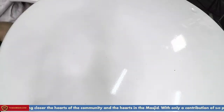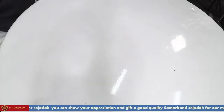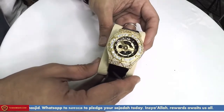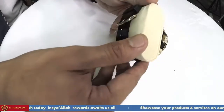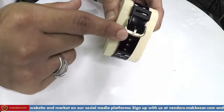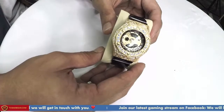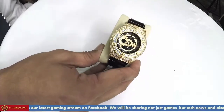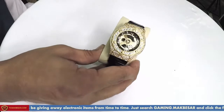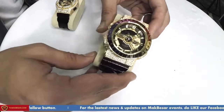The next one that I want to show you is the Casio Baby G Gold Dodecagon. The gold Dodecagon. This is $288. The strap is black with a gold, I don't know what this thing is called, I forget. Okay, $288 for the Casio Baby G Gold Dodecagon, and it has the men's version. It's called Casio G-Shock Gold Rainbow. Let me just show you. The men's one has a rainbow bezel.